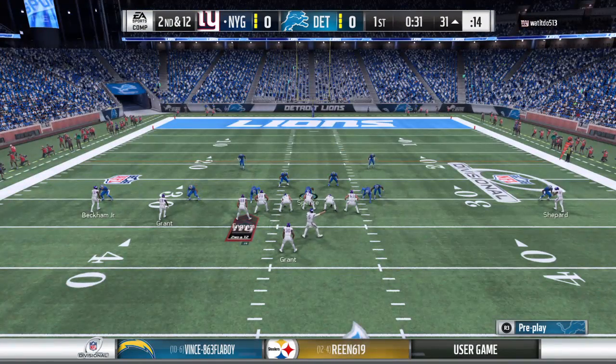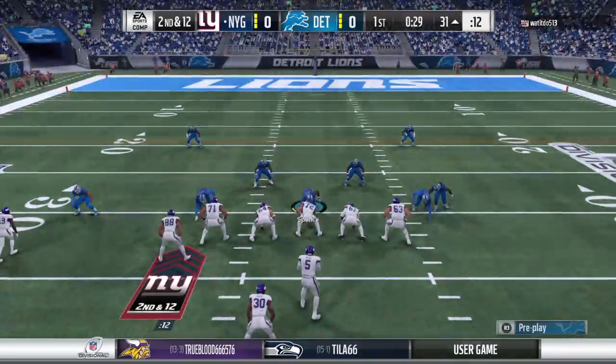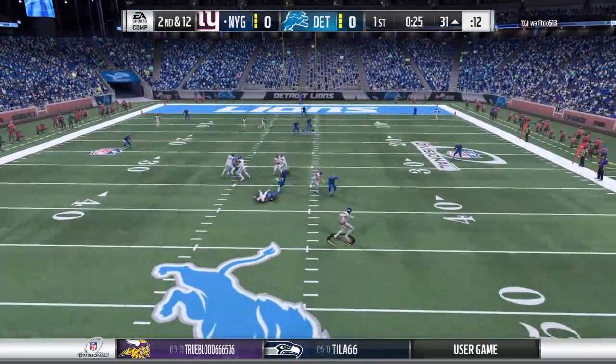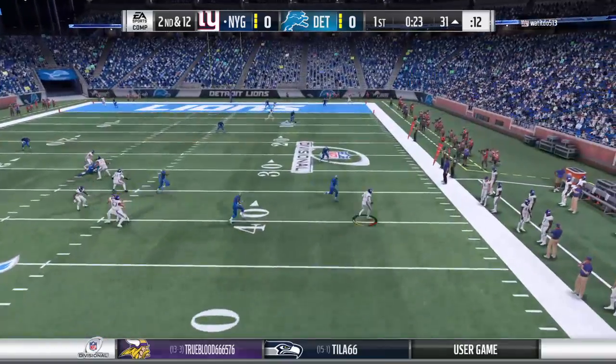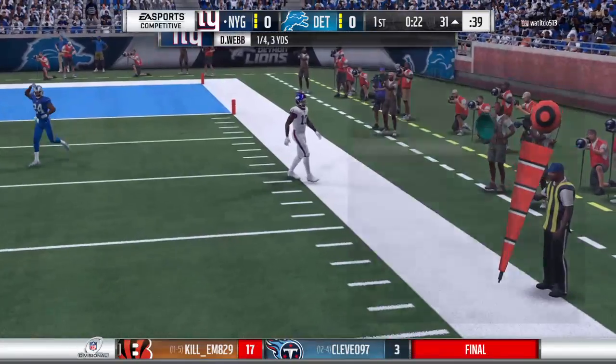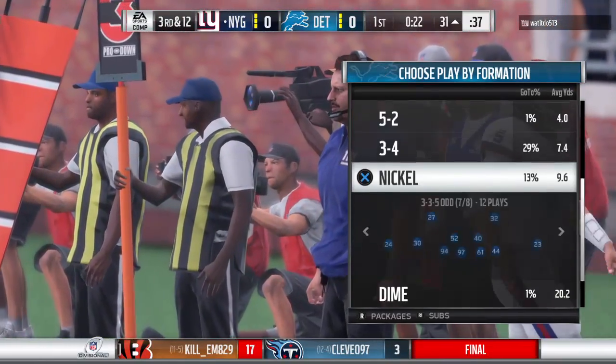Now let's go. All right, now, lucky 56. A play fake. Now Webb. And that one goes incomplete. He's maybe lucky it wasn't a fumble as he got hit as he threw it.